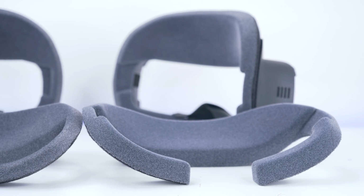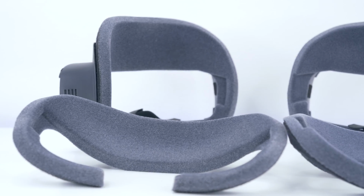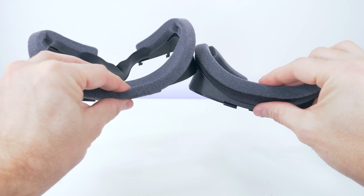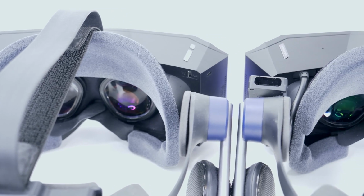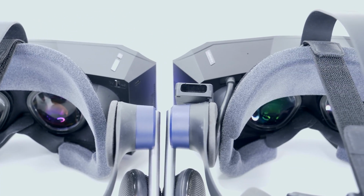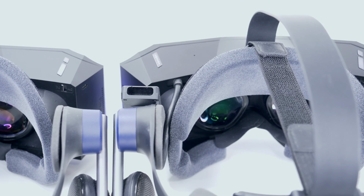Even when not wearing glasses and for people with normal face shapes and head sizes, the optional 15mm face foam is a good alternative to improve the comfort because of the softer and thicker design. The only small trade-off is that it could, at least for some face shapes, negatively impact the maximum field of view visible by a few degrees, caused by the slightly longer distance between your eyes and the lenses.